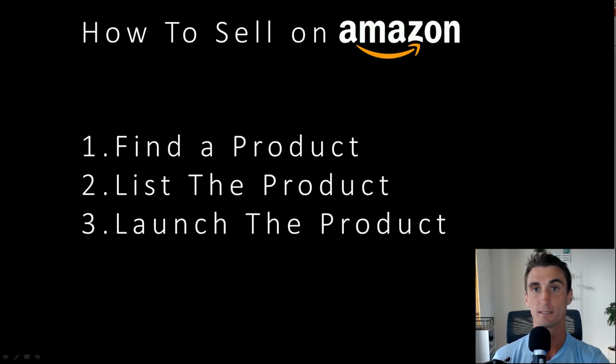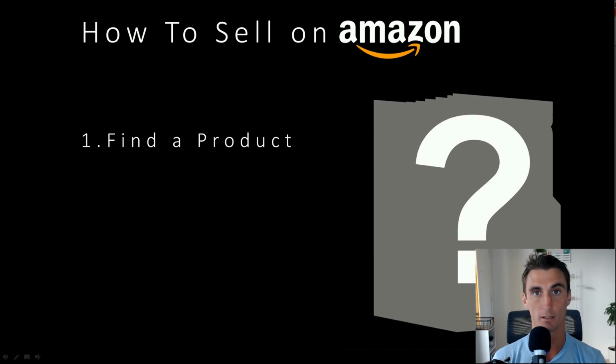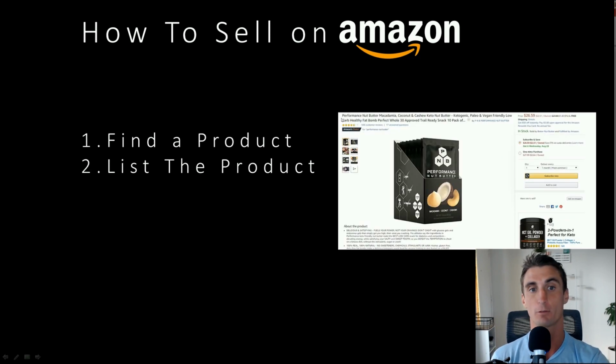So the 3 steps are: first, find a product. If you're going to be selling on Amazon, you need to know exactly what you're going to be selling. And I'm going to tell you how to find a product to sell, how to make sure it's a good product, make sure that it actually will make sales. But once you found a product, the next step is to list your product on Amazon.